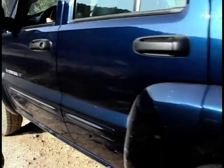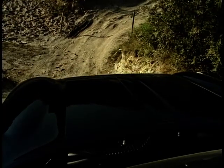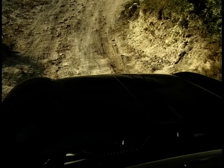And we're now going down what looks like dropping off the end of a cliff. This is slightly intimidating because you come to it and you can't actually, looking above the bonnet, see anything at all. But I'm sure that everything is absolutely marvellous.